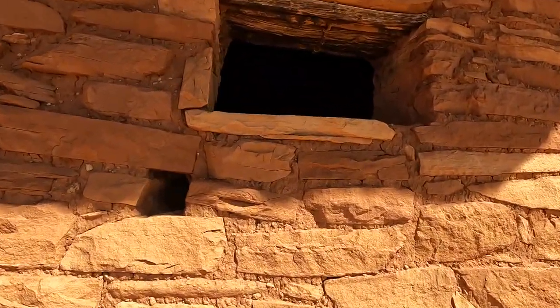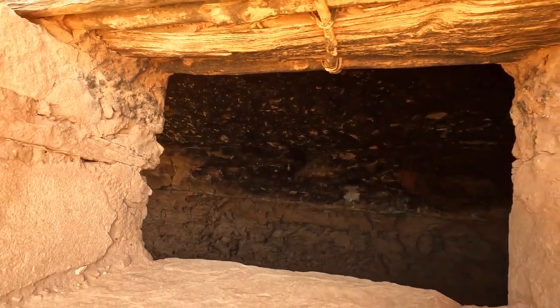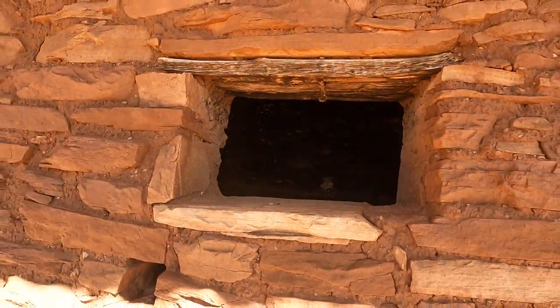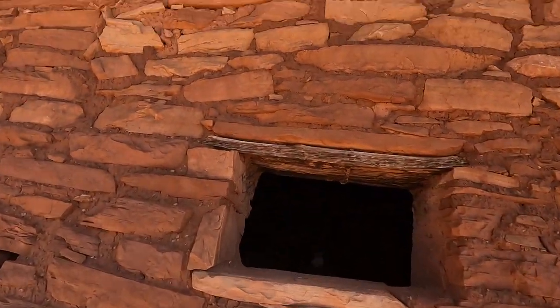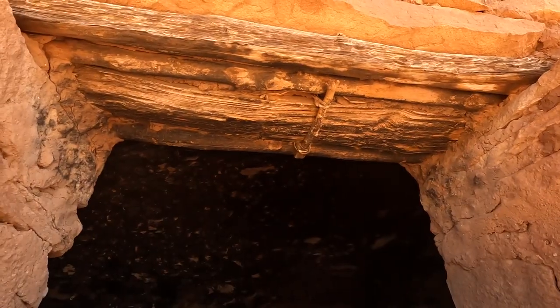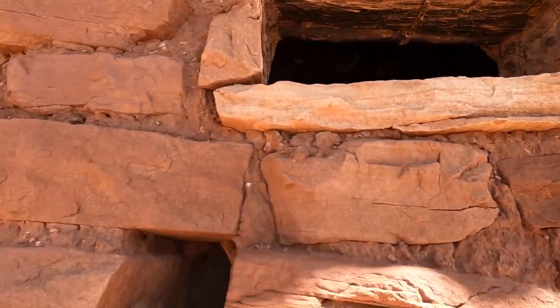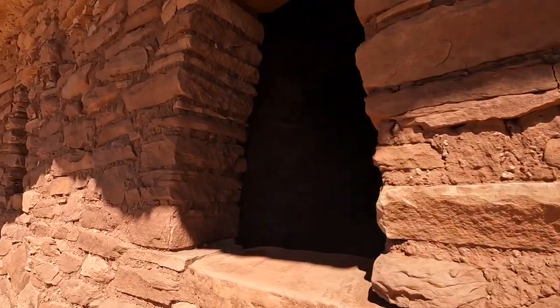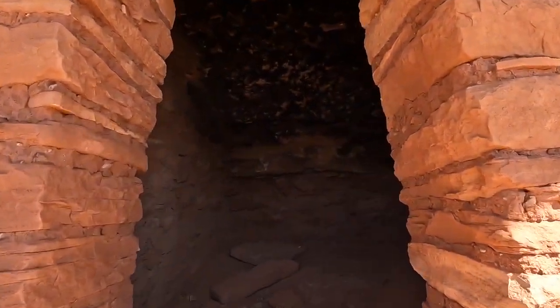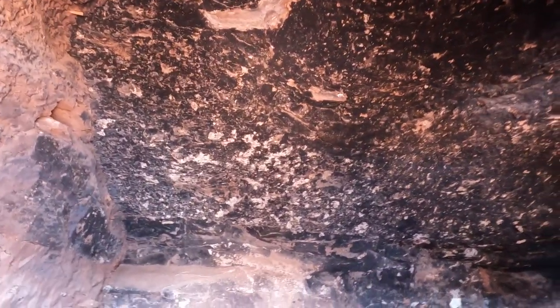Here we have different ventilation holes. Here you can see pieces of wood that have been used to create these windows. They are still here and in great condition. These sticks are tied with pieces of plant to hold them in place. Here you can see the ceiling is blackened due to fires that they must have had inside these structures.